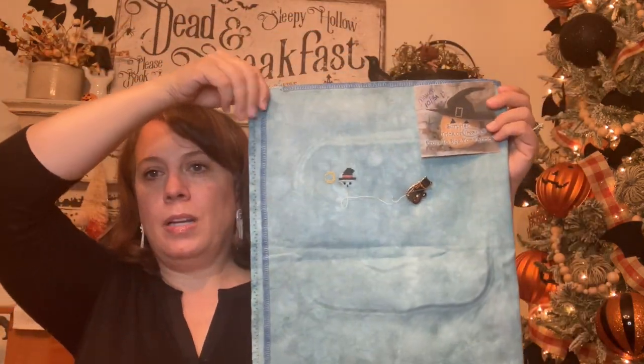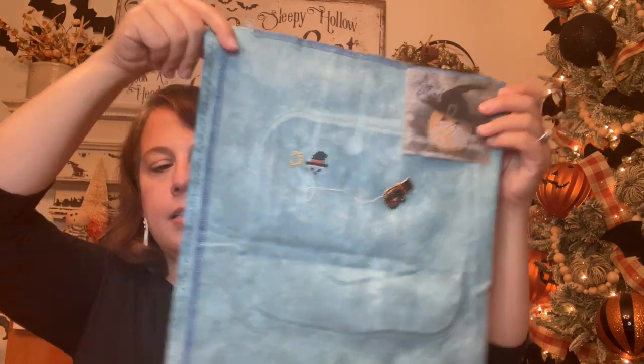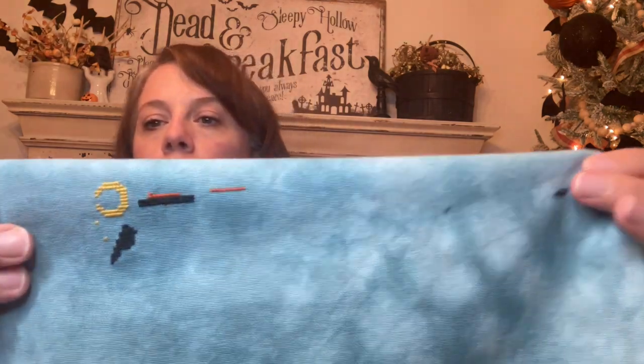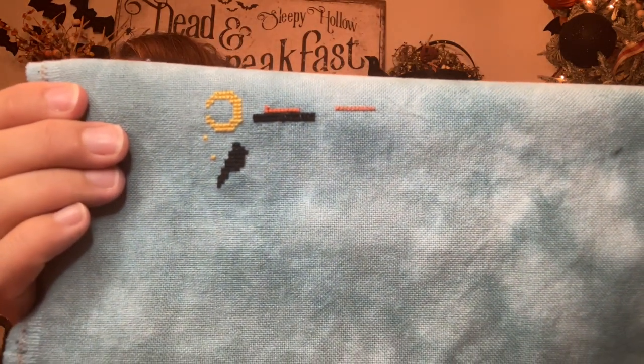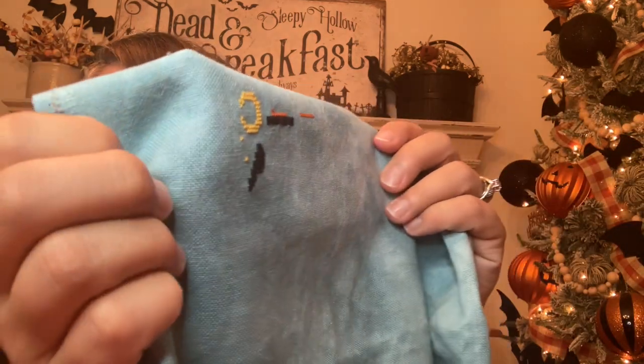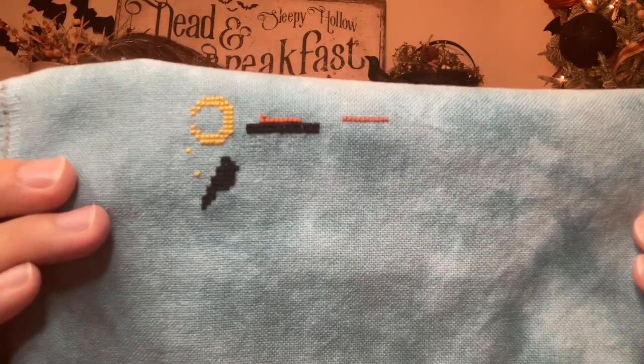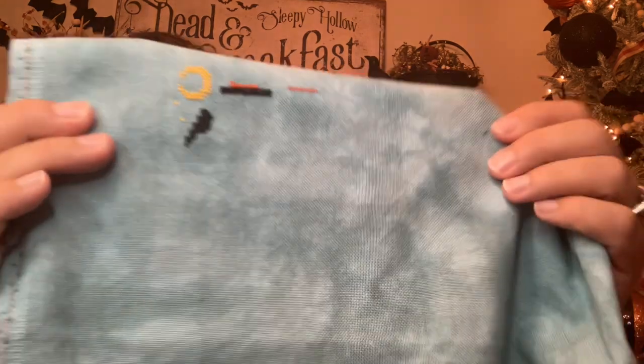This is pretty representative right here. This is a 32 count Lugana. So this is my 2/2. And it's okay, but it's a bit puffy for me. I don't like the puffy. And my stitches are not neat. I'm a neater stitcher than that. I can't stand it. I cannot do two over two on this fabric.